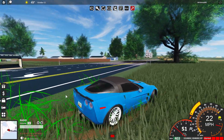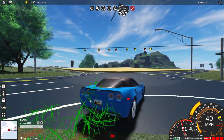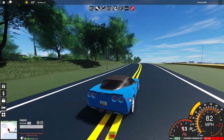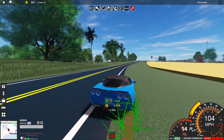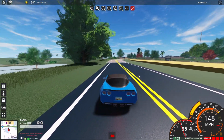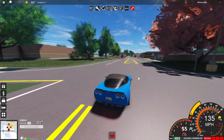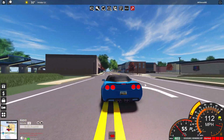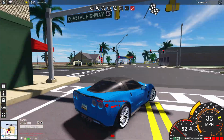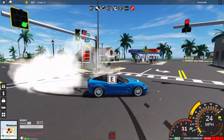I like how when you turn traction control off, it really spins out. It does burnouts and stuff more than your average car, because usually when you turn traction control off on the new chassis, it just spins out when you try and turn at top speed, and that doesn't do a burnout. The model on this car looks really nice, and the chassis, like I said, on this C7 ZR1 feels really nice.